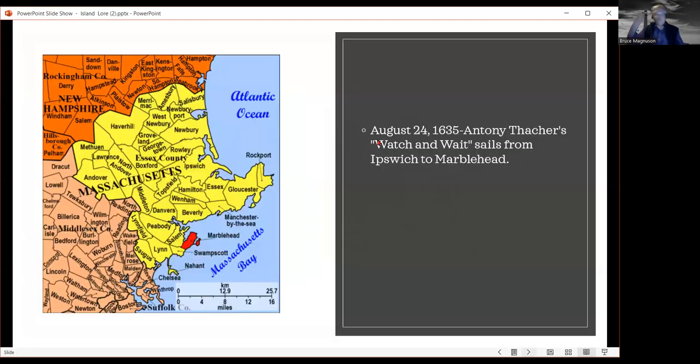So the first one is really how Thacher Island got its name. It's a tough story. Basically, Anthony Thacher is a resident of Ipswich, and his cousin is going to be ordained down in Marblehead as a minister for that parish. So he sets out with 22 additional people to go from Ipswich around Cape Ann and down to Marblehead. And of course, this is 1635. Boston was basically established in 1630 with John Winthrop, Pilgrims in Plymouth in 1620. So this is extremely early in the colonization of New England.